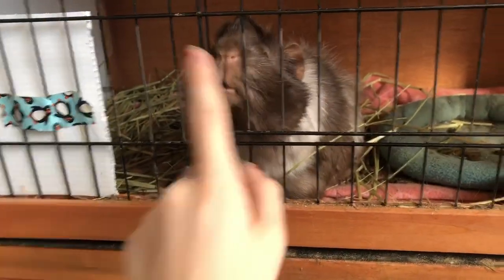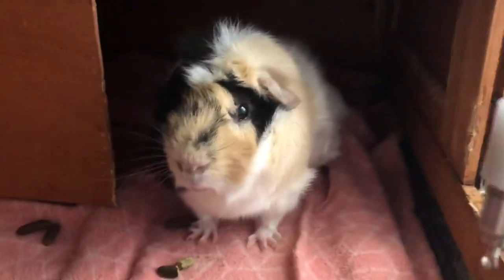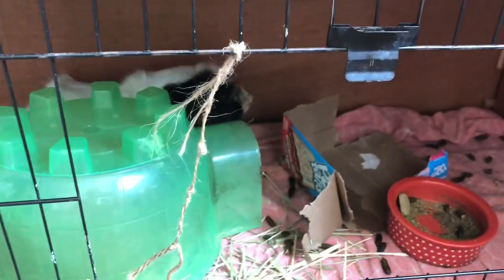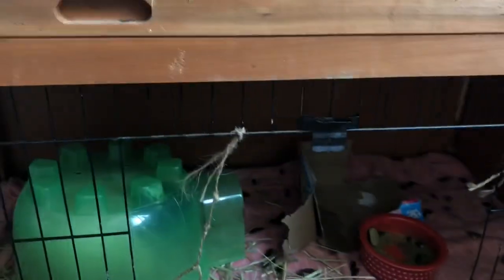And then right below him we have Ponyo. Ponyo is an interesting character. He always flips his face. Hello Ponyo. He's very pretty. You're a pretty boy, Ponyo. We love you, Ponyo. That is it for the guinea pigs.